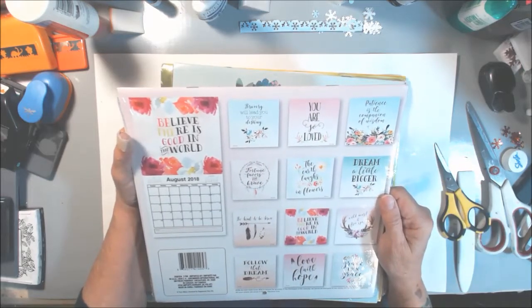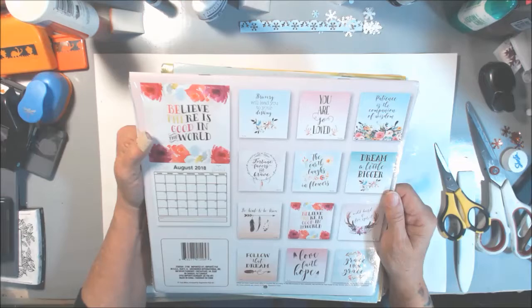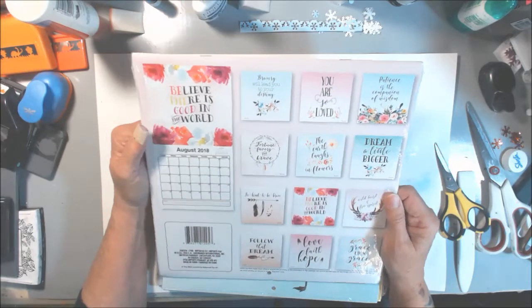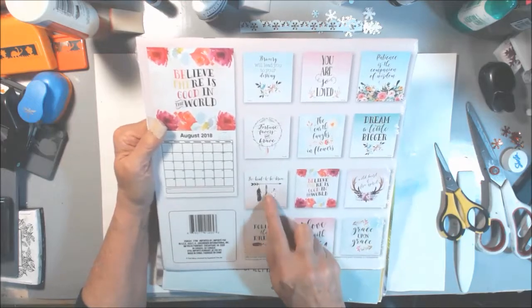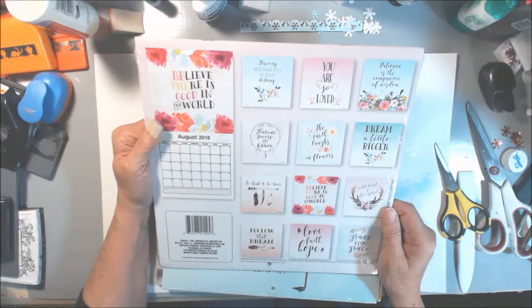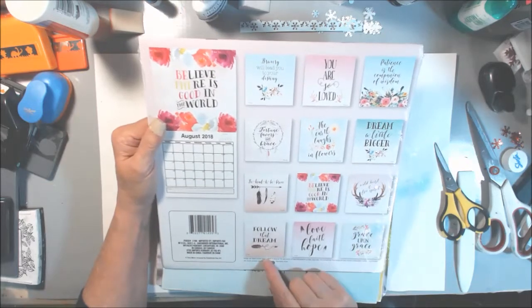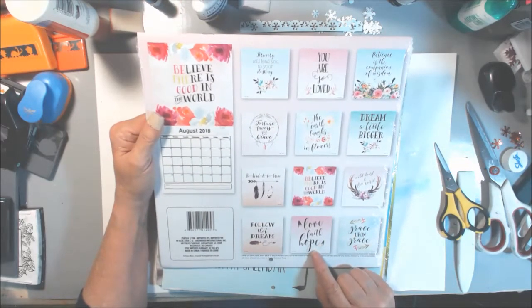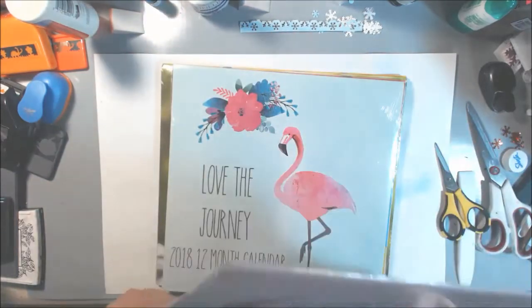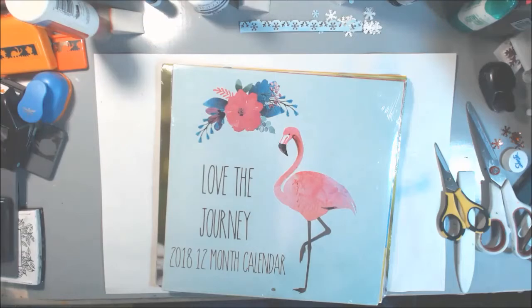Patience is the companionship of wisdom. Fortune favors the brave. The earth laughs in flowers. Dream a little bigger. Be kind and be brave. Believe there is good in the world. Wild heart and free spirit, follow the dream. Love, faith, hope, and grace upon grace. I thought those were just gorgeous. So I got that one.